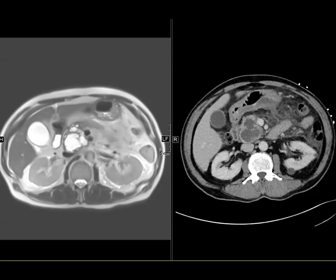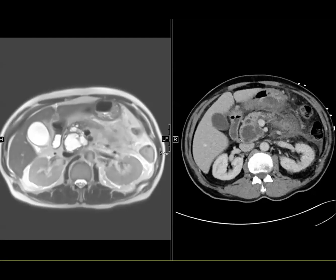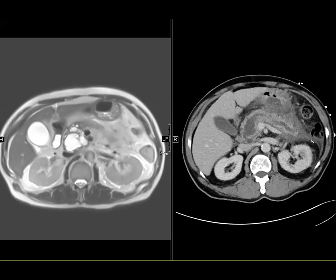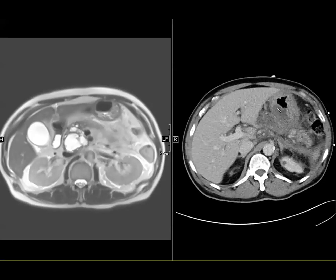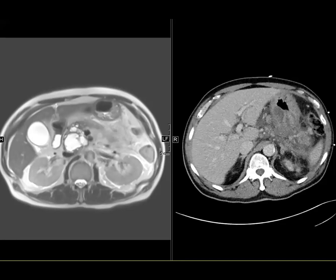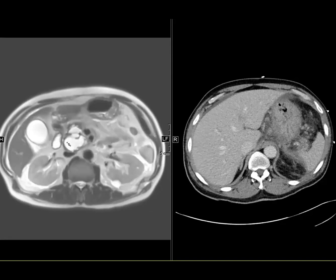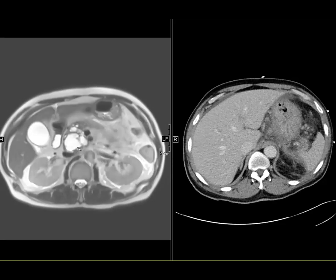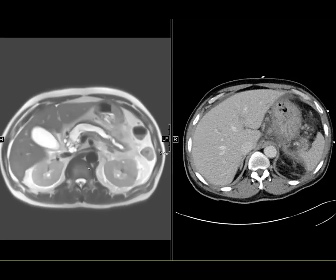So we kept going. A couple of years later, the main duct is still really dilated over here. The pancreatitis is getting worse. And there's now even edema going into the wall of the stomach here. And this is what it looks like on MR. So now, though, we're very convinced that this duct should not be this engorged. So the patient ended up getting a Whipple, and this was a mixed main duct side branch IPMN with mostly the main duct component.